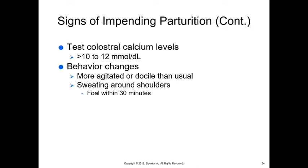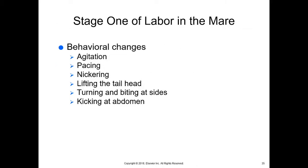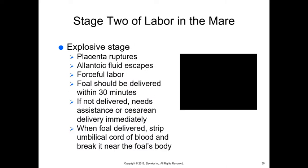Also, she will change right before she gives birth. She'll either become more agitated or more docile, and she will start to sweat around the shoulders. When she starts to sweat around the shoulders, that foal's going to come within 30 minutes. Stage 1 of labor is when you start to see those behavioral changes: agitation or becoming more docile, pacing, nickering, lifting the tail head, kicking at the abdomen, turning and biting at the sides. Kind of looks like colic, but any colic is abdominal pain, so that's what's happening.